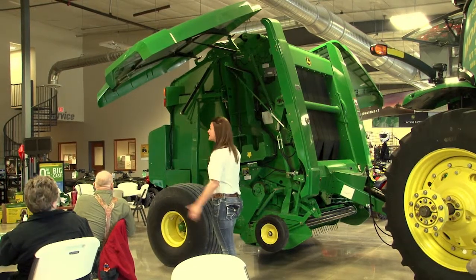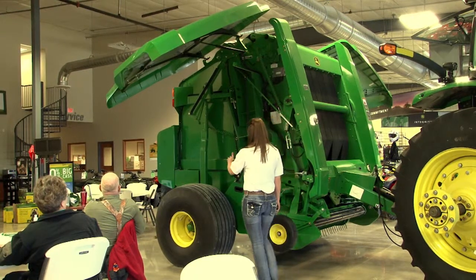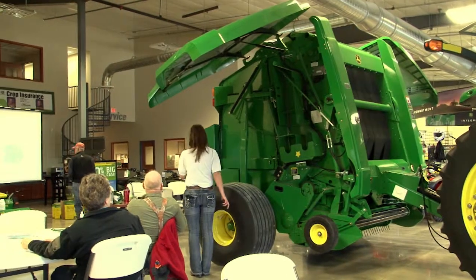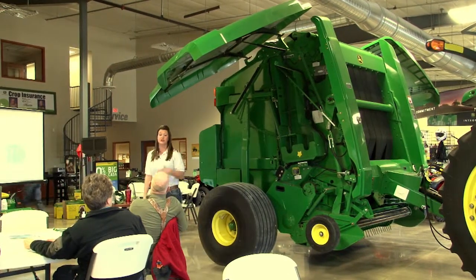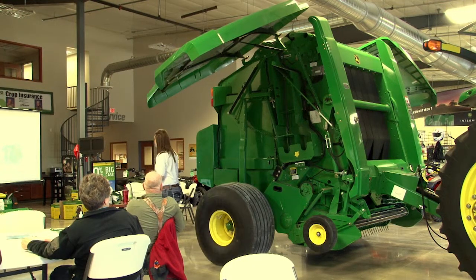So it's pretty easy to flip them up and flip them open, and it gives you a lot of accessibility to everything over here, so you can blow out your machine every day and have easier accessibility to service that machine. So it helps you with your uptime and upkeep with the machine.